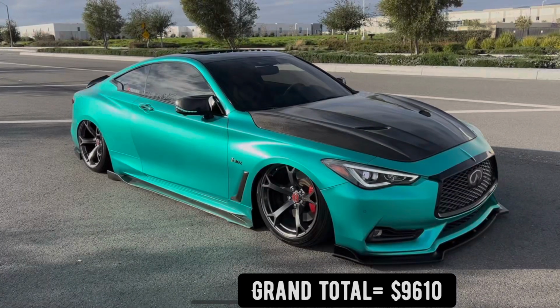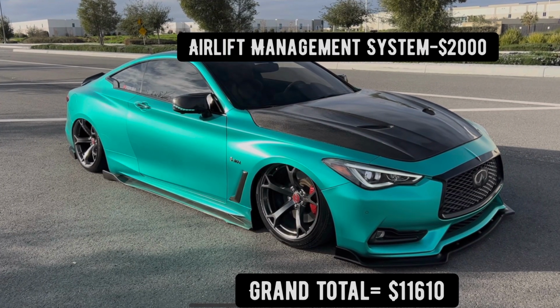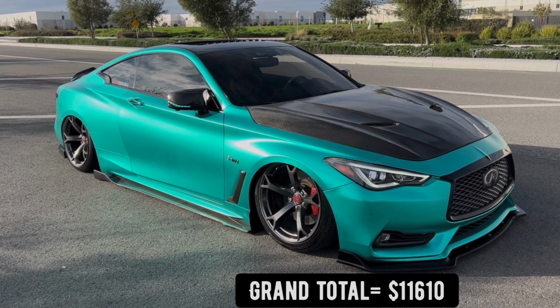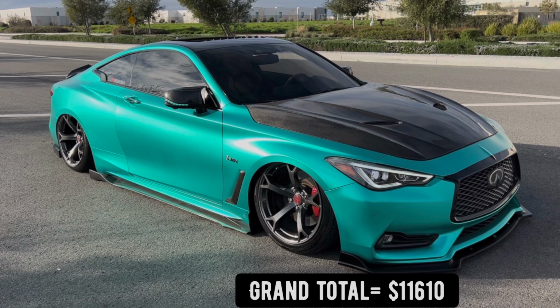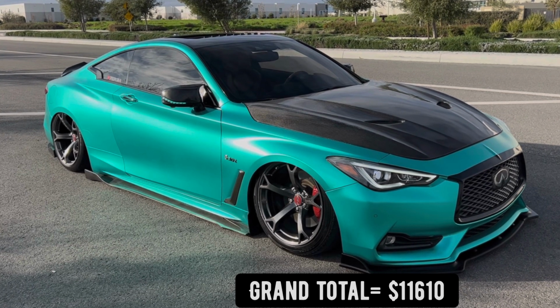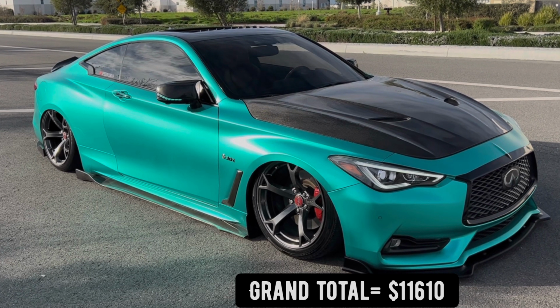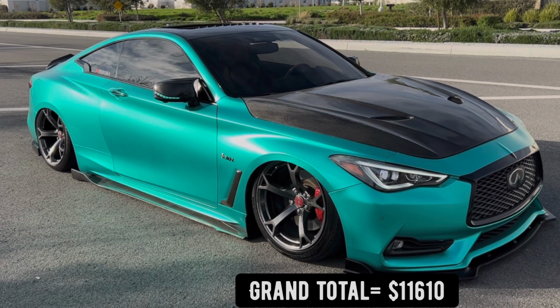All right guys, I'm also gonna be throwing in an extra $2,000 because technically I could have sold the system and made $2,000, but instead I kept the system to myself, so I'm losing out on that. And also I had to replace a few fittings and buy a few things that the system did not have. So grand total, I would just say $3,000 to bag my car.